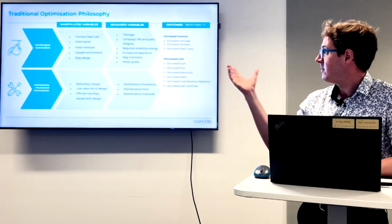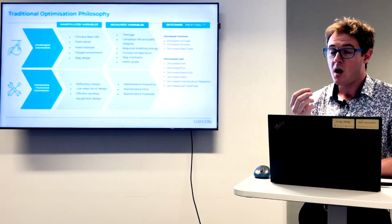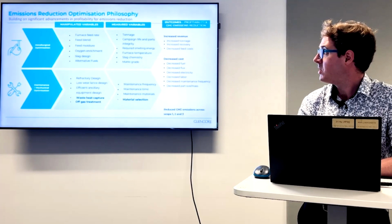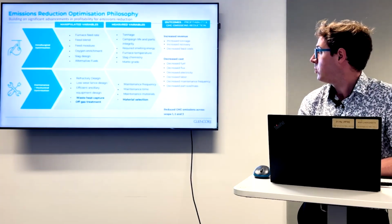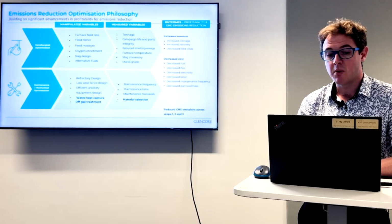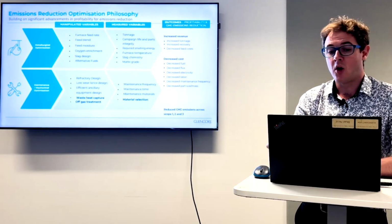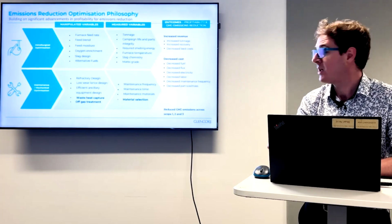So this is what we've been focusing on for a long time. We have optimized a long way towards this. So this is what we traditionally do. When we look at emissions reduction optimization, you can see that there's not much more extra that needs to happen. You know, emissions reduction, it's mostly about changing out some fuels. So that's alternative fuels, swapping out your carbon for something else. And that's on top of the traditional metallurgical optimization. That's a small extra little thing there.